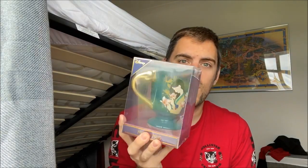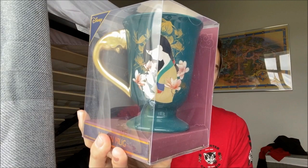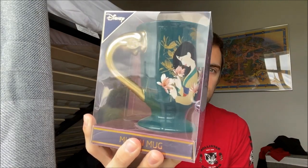So yeah, there's that. The second item is one of two things I purchased from a Primark Facebook group. I'm only going to show you one of them because I need to keep some things for the next Disney haul, whenever that may be. I got the Mulan mug because I think it's absolutely gorgeous. Look at this. What? That's lovely.